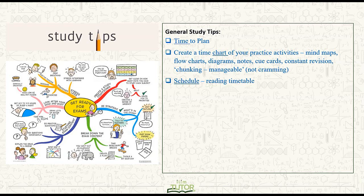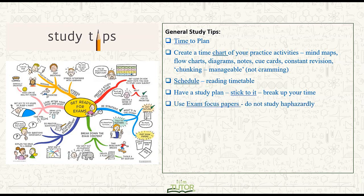You need to make sure that you schedule a reading timetable and you have a study plan that you stick to. Make sure you do have some breaks in between your study time, so you are refreshed every time when you revise or learn something new. Make sure you use exam-focused papers and don't just randomly study anything and everything, just opening a book randomly and just taking a few passages from the book.